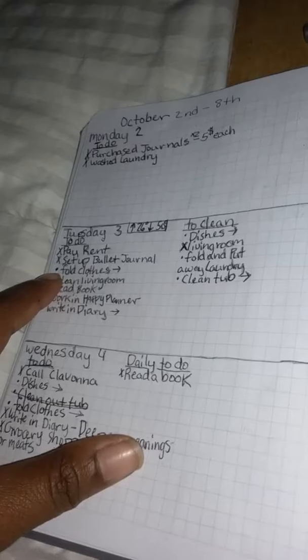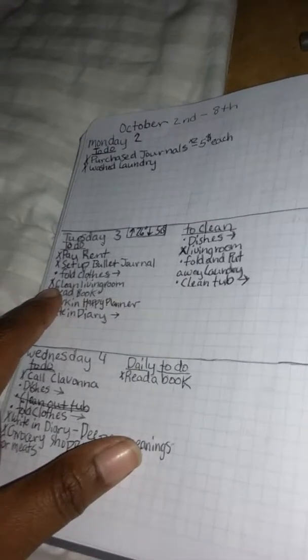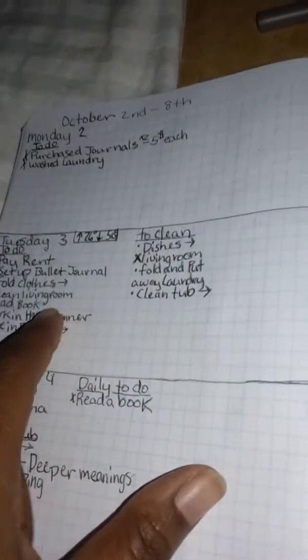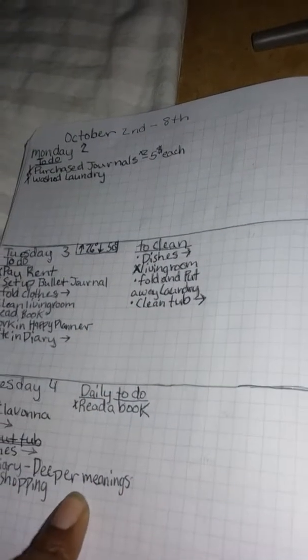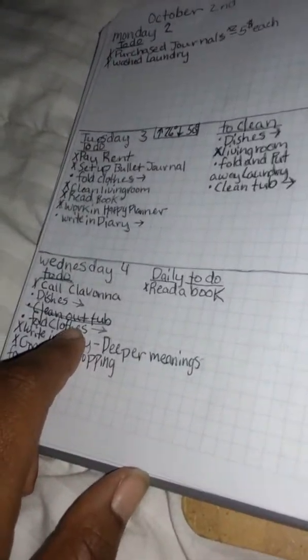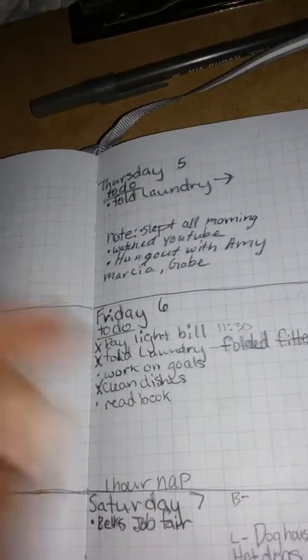I have been using my migration things because right here is a task and the X is for when it's done. And then anything that had an arrow beside it, I moved to the next day. And there are just things that I end up scrapping as well that either already were done or didn't happen.